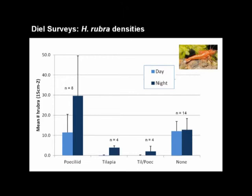And what you see for the first, I'm trying to use my pointer here, for the Poeciliid group, the guppies, you see during the day in light blue here, you actually do see some shrimp, some of the grazing shrimp during the day. But at nighttime, when you go back, there's a lot more. And this is because the guppies and mosquito fish are actually sleeping at night, and so the shrimp come out to play.